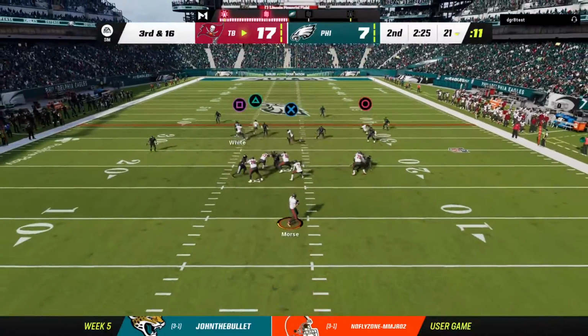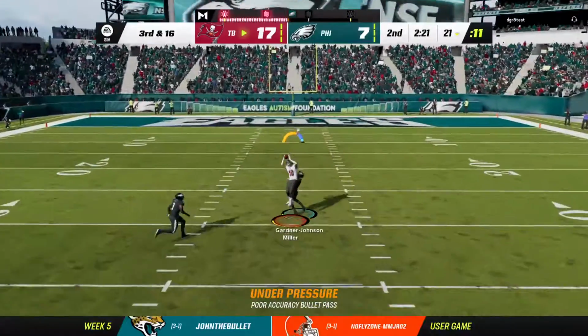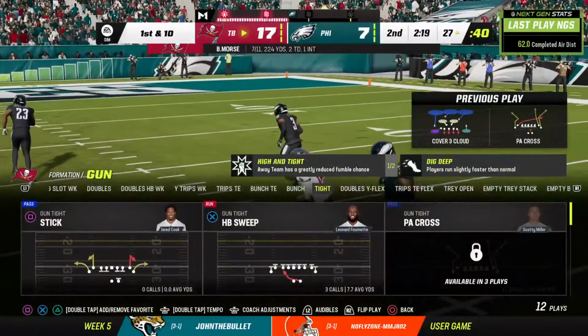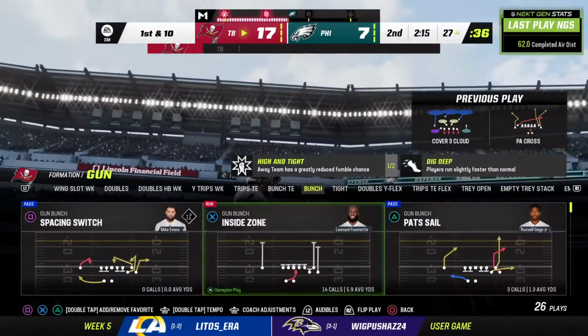Now on 3rd and long, they'll look to throw. Going up top for Miller. Oh, this is taken in. It's complete. And he'll be brought down at the 27. Well, we saw this plenty last year in college.